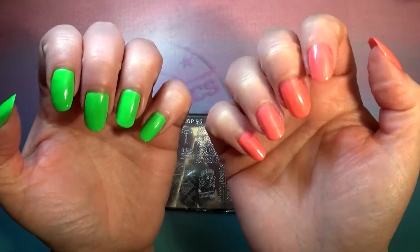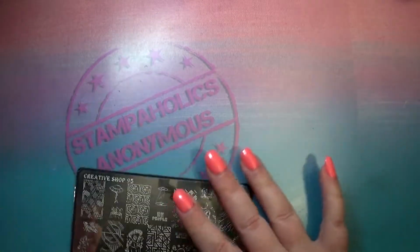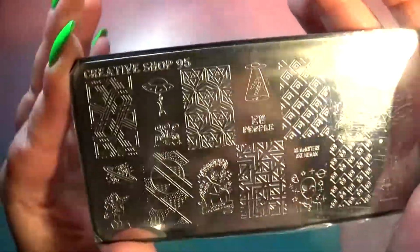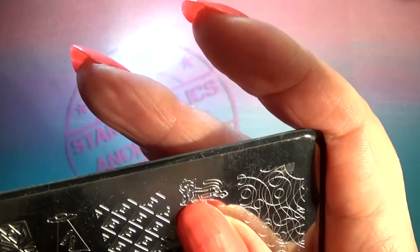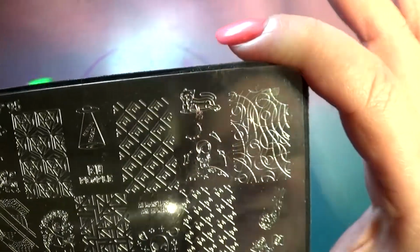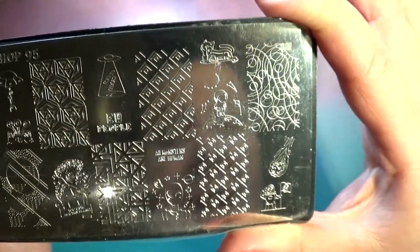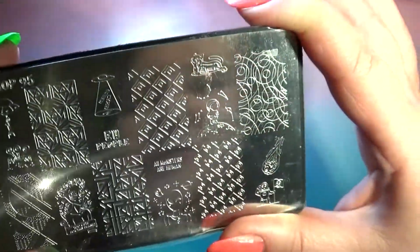I have painted my nails, like I usually do, two weird colors when we're doing 10 swatches of a plate. So this one is again sort of alien themed, and my favorite image is this little alien inside of a kitty. Because I am 100% sure that both of my cats are aliens, and that they possess the power of traveling through time and space via black holes, and do that frequently, because they always show up in places where you least expect them.